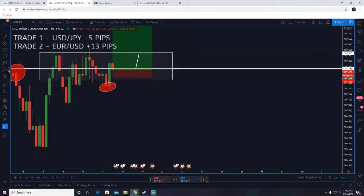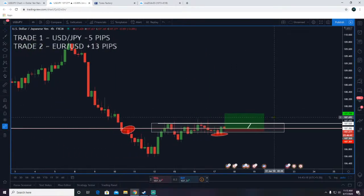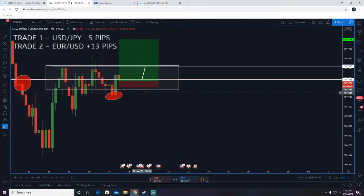which is a range of how many pips? 12 pips from the entry, 13 pips. But as I said, I'm only using a 7 pip stop loss, which is very small. And yeah, so this is just an example that you don't always need a 20 pip stop loss.